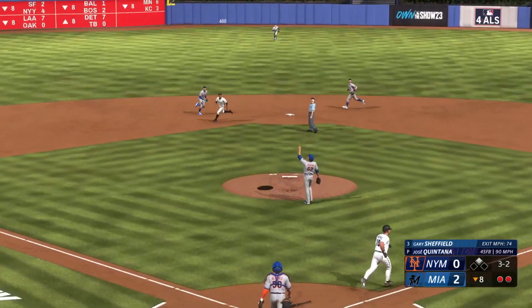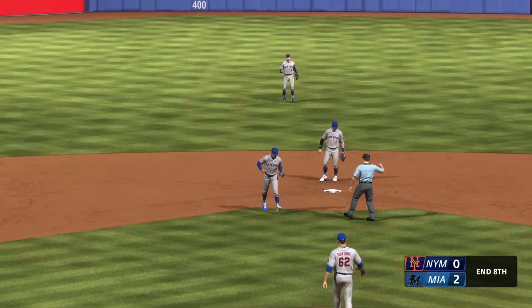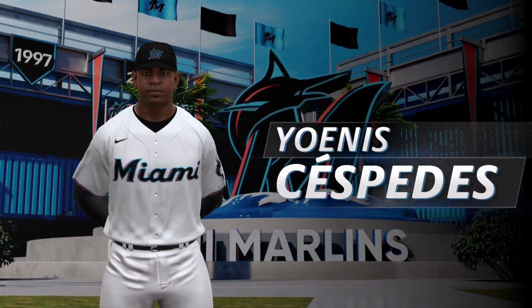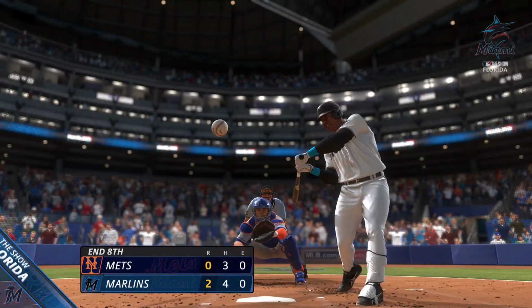Next pitch has popped up. Lindor under it. He's there. He's got it. And that's the 3rd out. 2-run shot for Miami this inning. Last chance coming up here for the Mets.